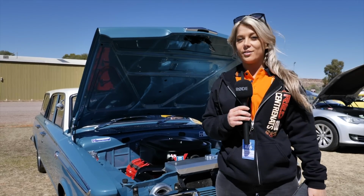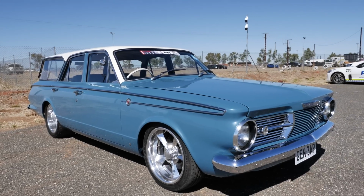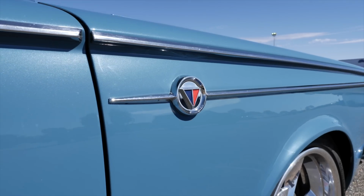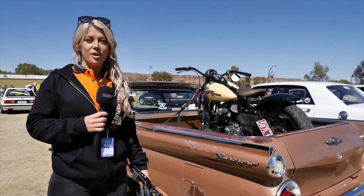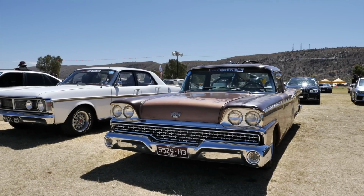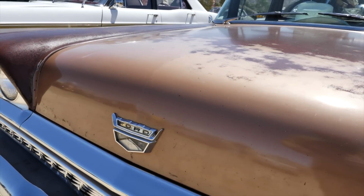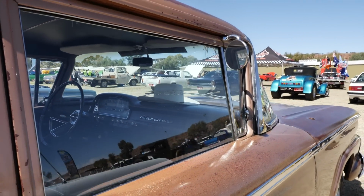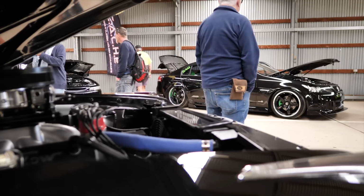All right, so now we're outside, and just to see behind me this Valiant wagon, how good is it, the fact that they're just as good outside as they are inside. This thing is immaculate. So once again, it is not just inside in the pavilion, it's outside as well. We have motorbikes, cars. We do love a shiny car here, but we also love some patina here too, cars and bikes.